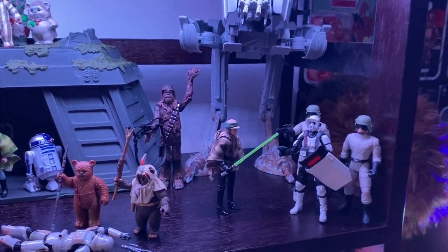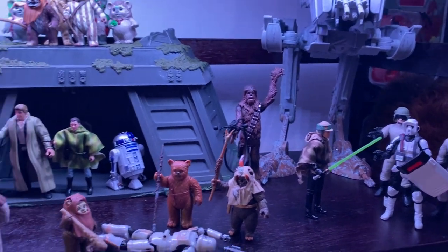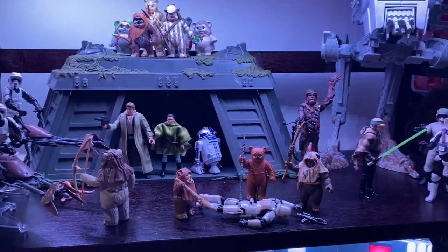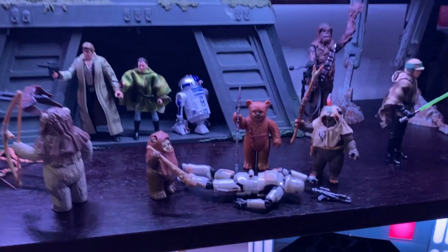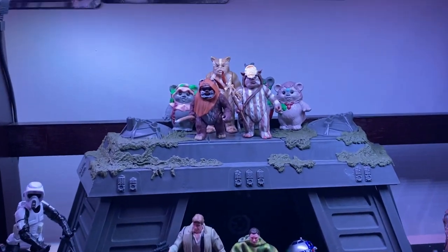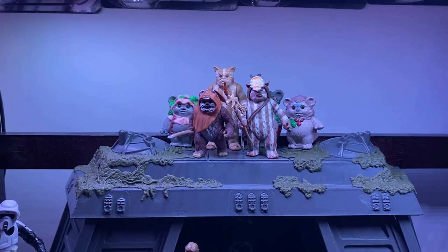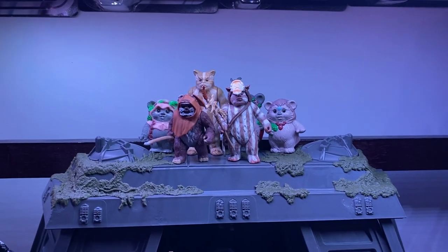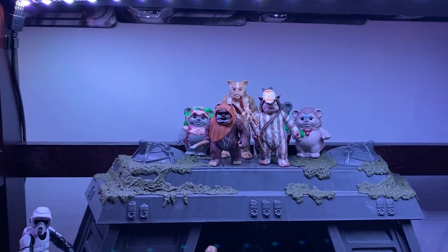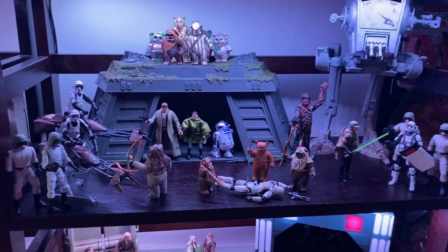And then I got some indoor stuff, mix of AT-ST drivers and some Scout Troopers. The speeder bikes, some random Ewoks. And then these Ewoks on top, the three in the back are actually some of those little kindergartner play school ones, whatever they're called. Yeah, they're cool. And yeah, just a bunch of random Ewoks. So I'm really happy with that. So that's my Battle of Endor display.